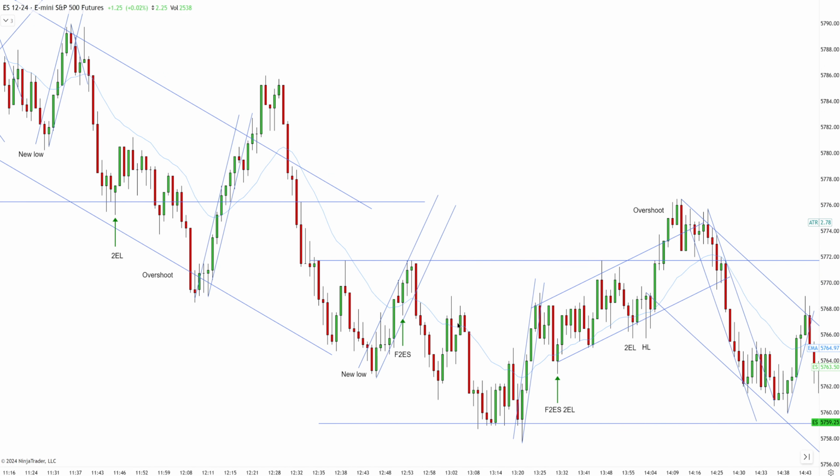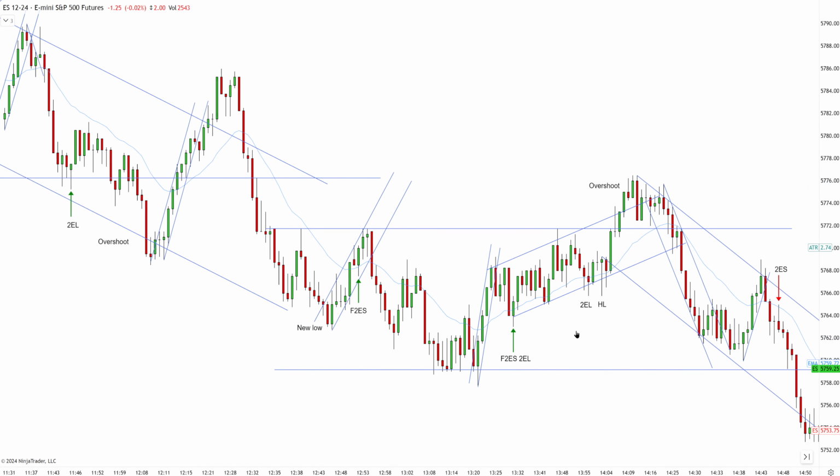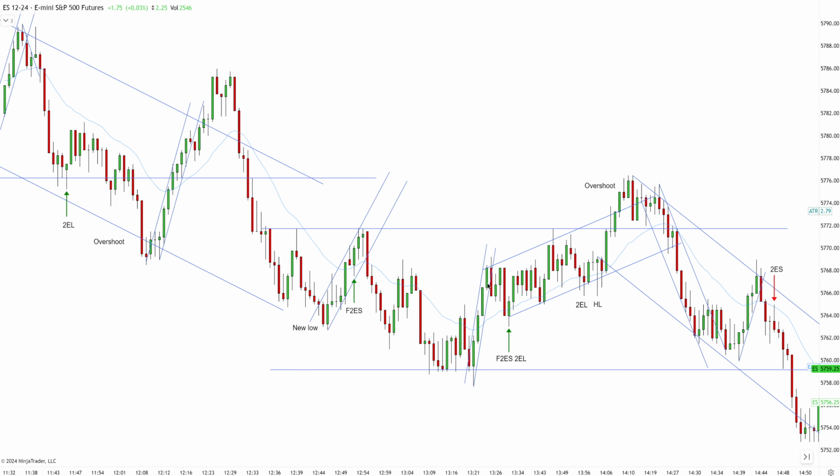Market is starting to go sideways, neutral bias, EMA flattening, so I have to predict some consolidation. New low, push above EMA, first entry short, second entry short failure. New high, double high probability setup, second entry long. So you have two high probability setups in one. Uptrend is to get a new high.